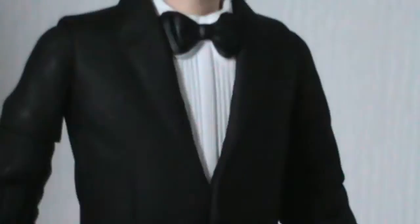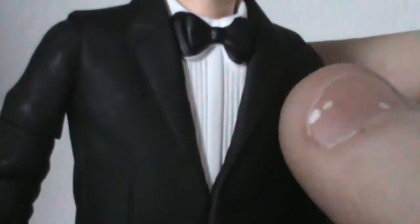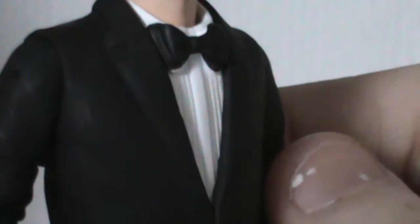It looks really nice. If we move our way down the body, you can see the bow tie here, with the white shirt with sort of the patterning moulded into it, which looks really nice. The jacket's been done really well. You've got all these real nice creases and sort of wrinkle effects. You can also see some pockets moulded in on the side, and the seam of the jacket moulded in.